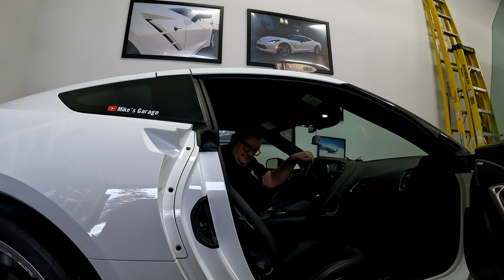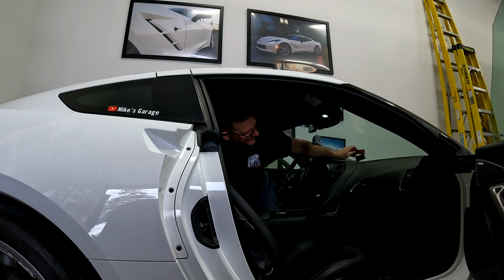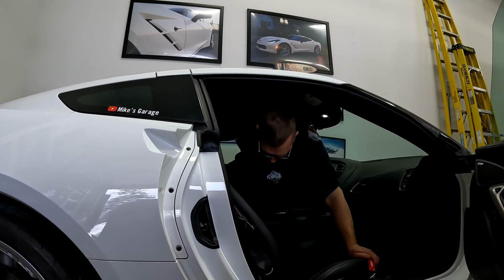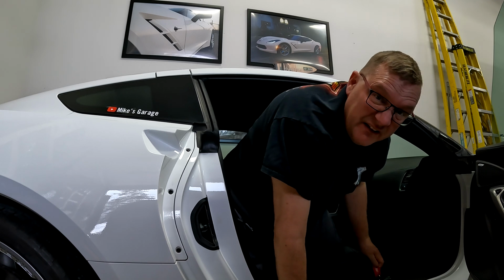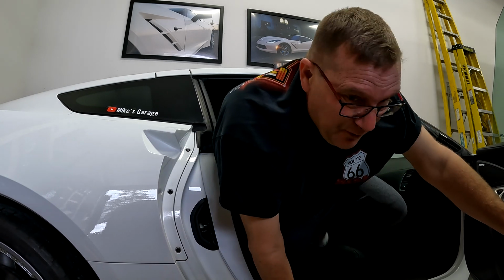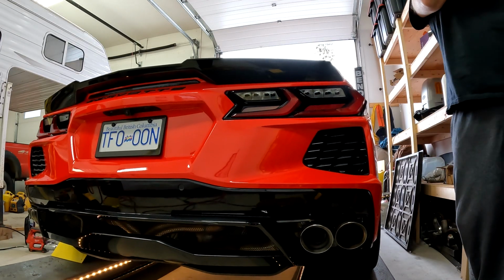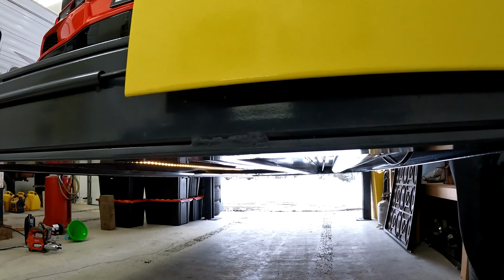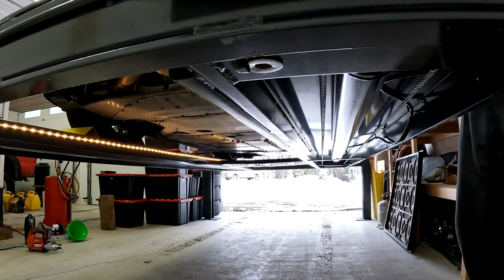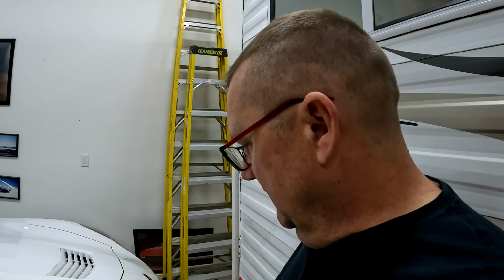That's it. I'm gonna have to get some more lifts. Maybe fewer cars. Nah, more lifts. Well, there she is up on the lift. Done with Princess. Probably shouldn't have really revved it that much, but it was already kind of warm, so.